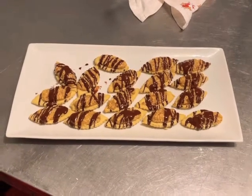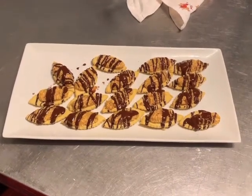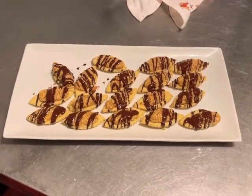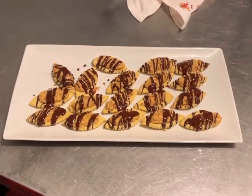Don't forget, you can use the dough for many different types of cookies. It's a wonderful, versatile base, and I hope you enjoy. Bon appetit!